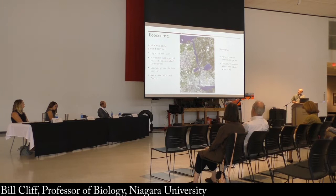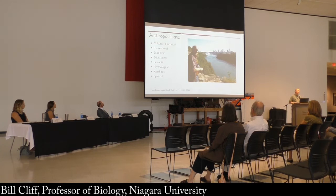And lastly, I'd like to mention these full-growth northern white cedar. There are trees within the gorge that could be up to 500 or more years old. Certainly, trees of this age and greater have been found along the Niagara Escarpment, and the work of Bruce Kirshner certainly highlighted this in particular. Now, there are certainly other ecocentric reasons for restoring the gorge, and I hope perhaps Emily or Rachel will be able to address those. I'd like to move on to talk about what we might call anthropocentric.